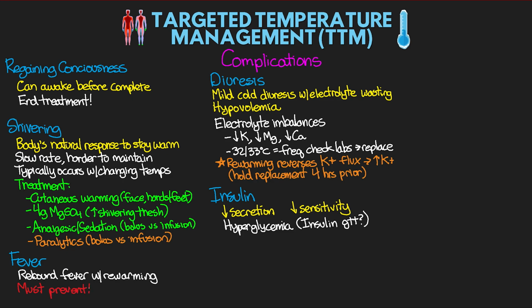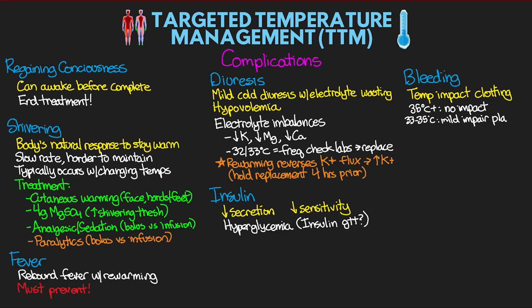Another potential complication is going to be bleeding. Temperature can have negative effects on the blood's ability to clot by impairing coagulation and platelet function. Generally, at 35 degrees Celsius and above, we're not going to see any impact. In the 33 to 35 degrees Celsius range, this can lead to some mild impairment of platelet function and decreased platelet counts. Temps lower than 33 degrees can have a greater effect on platelets and impair parts of the clotting cascade.